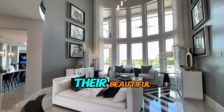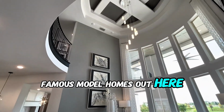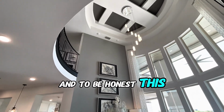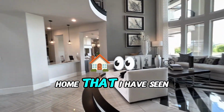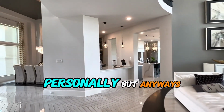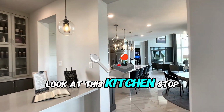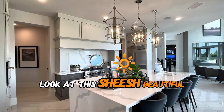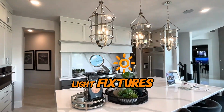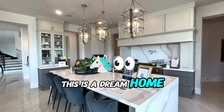So this is one of their beautiful, famous model homes out here. And to be honest, this is by far the most breathtaking model home that I have seen personally. But anyways, aside from that, ooh, look at this kitchen. Stop playing. Look at this. Sheesh. Beautiful light fixtures. Oh my goodness. This is a dream home.